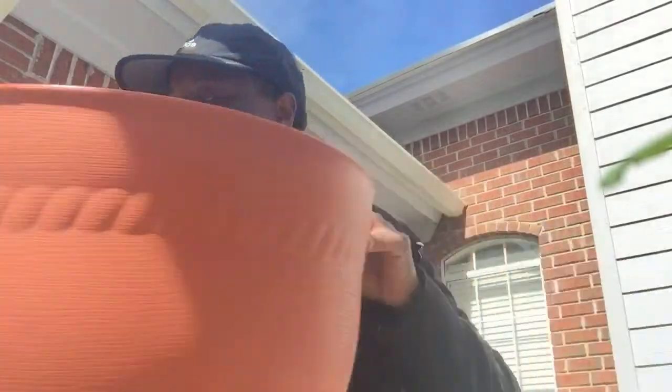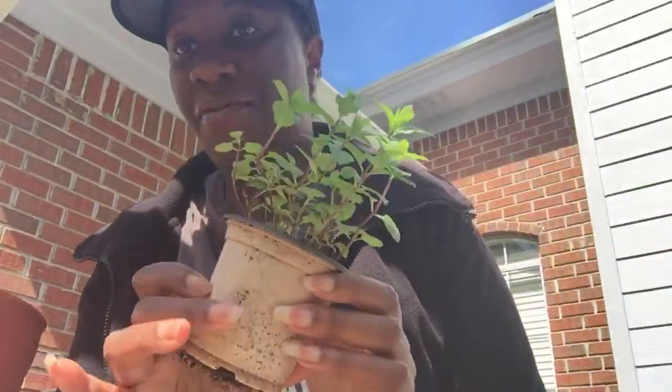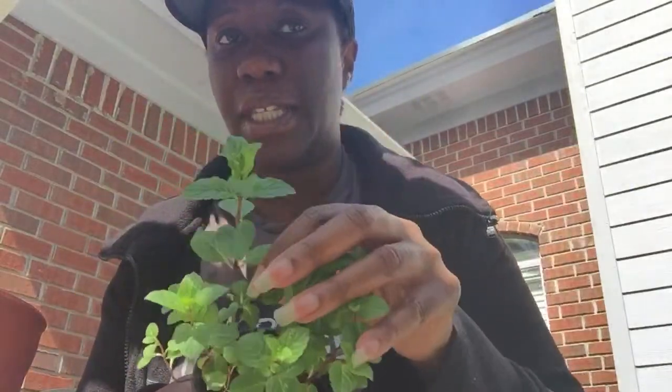especially, like I said, for those of us who are joining or just joined, we're growing peppermint, and I've been potting up. These are those 12 for $1 pots. So this is peppermint.